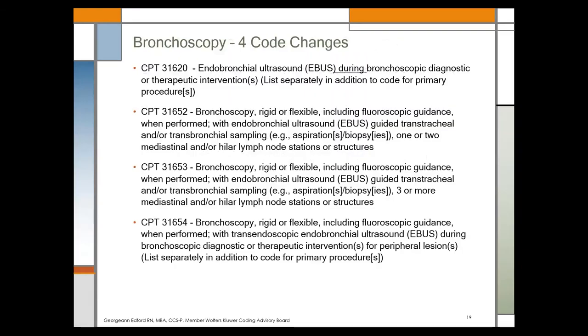For endoscopic procedures, the bronchoscopy codes have changed. And as you can see, 31622 through 31651, 31660, all of them now include fluoroscopic guidance when performed. The 31652 and 31653 are complete services used for sampling, aspiration, or biopsy of lymph nodes or great adjacent structures, utilizing an endobronchial ultrasound, that is the EBUS acronym, and they're reported separately. And then CPT 31654 is an add-on code and should be reported for identifying one or more peripheral lesions with transendoscopic guidance. And it's to be listed separately in addition to the code for the primary service.